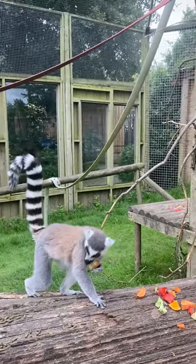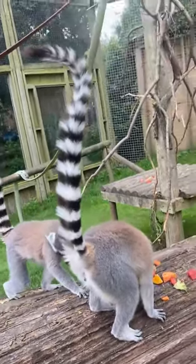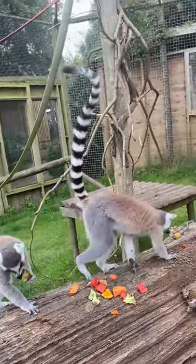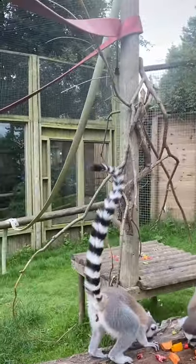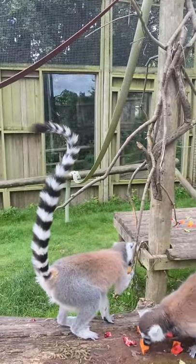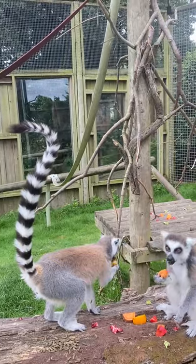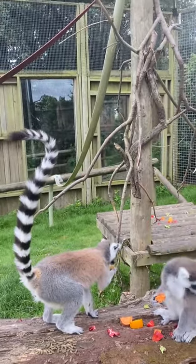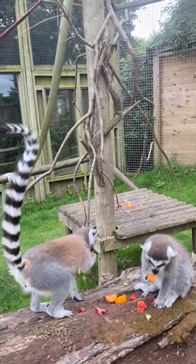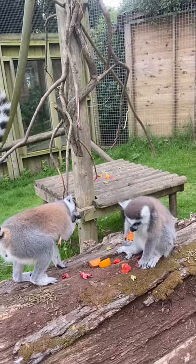So if in the wild, say there was a big bird of prey, or you know, a predator or sort of danger lurking, what these guys will do, and this one is sort of doing a bit of an example for us, is pointing the tail. So if there was danger, what would happen is they would sound out different barks and different sounds, but then they point with their tails to alert other members of the troop to which way to go to safety.